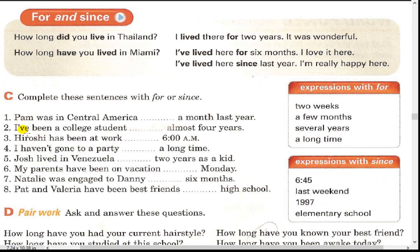Number 2. I've been, been. British, American, been. I've been a college student for almost 4 years. 4 years, the amount of time. Oh, I've been a college student for almost 4 years. L silent, almost. For, American; for 4 years, British. 3.